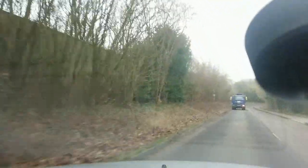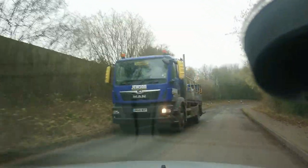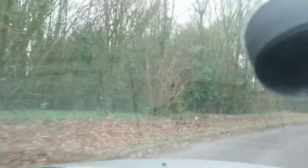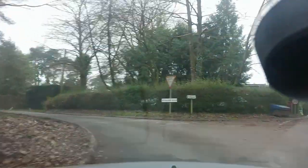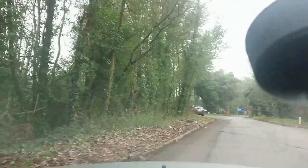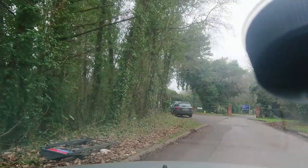So again, we're sort of fairly along the alignment of the old bypass here, but nowadays that goes to nothing. Originally this would have come out sort of that way. There was a bridge there, but we're gonna just turn around down here and go back so we can have a look at the bypass from one of the existing bridges.